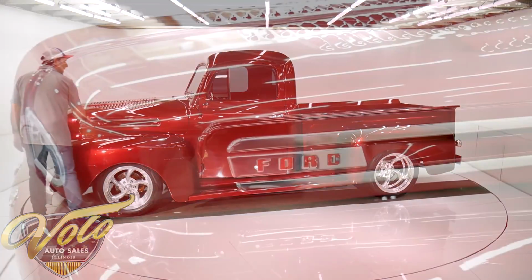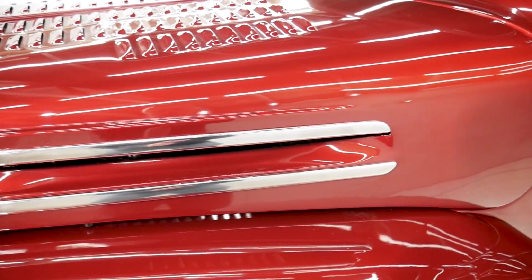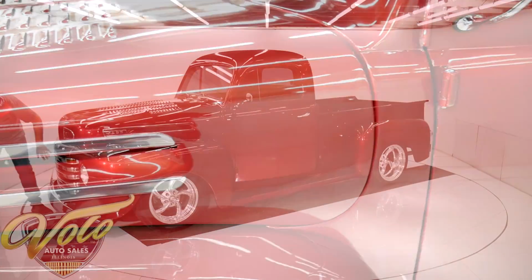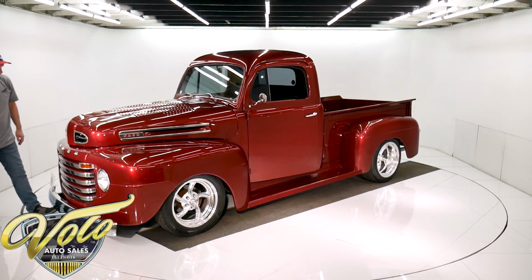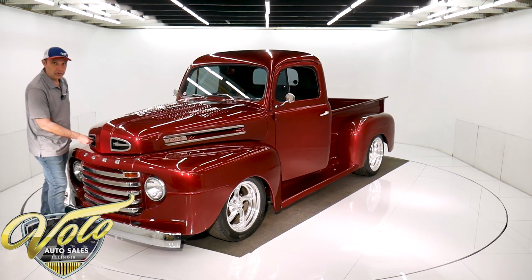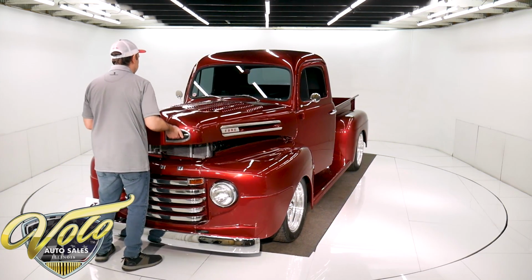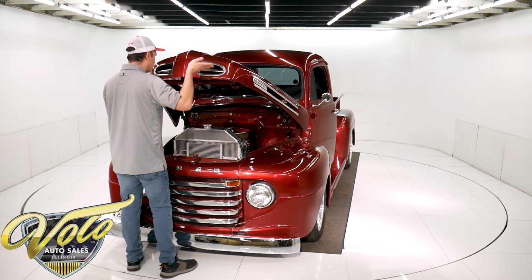All this trim is nice. The glass looks like it's all new. The gaskets are new. The grill is all polished, new emblems. I want to wait for it to come around and show you how to open the hood if you don't already know. You push in on this lever here, or actually pull out. Kind of a neat feature.